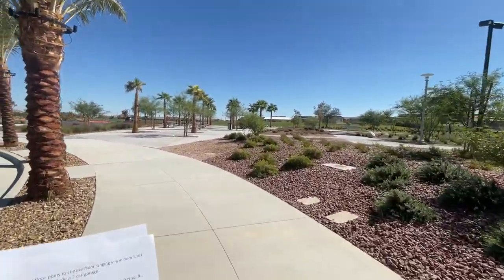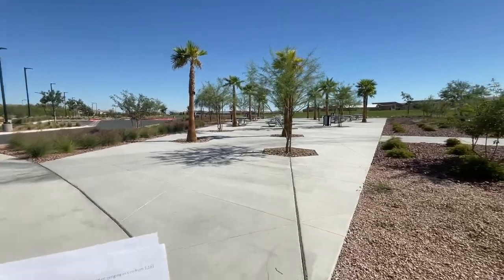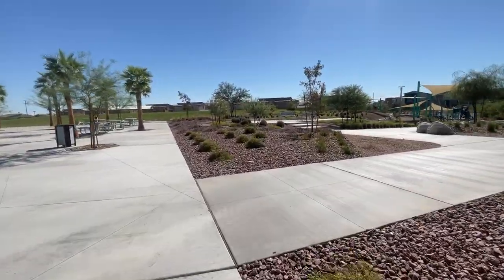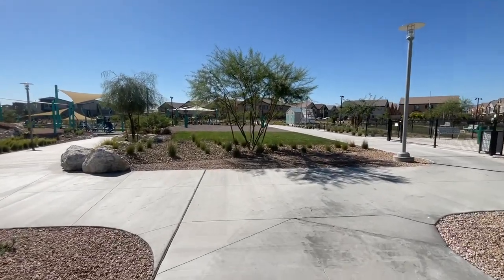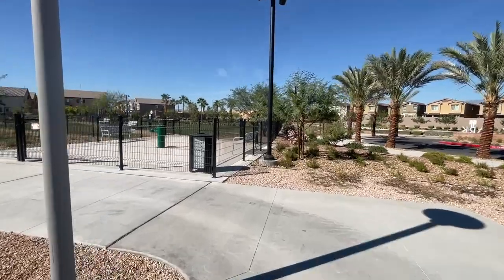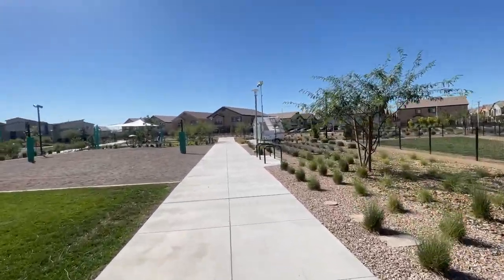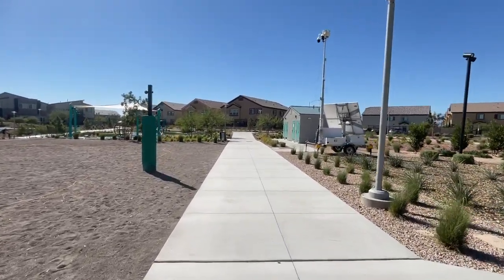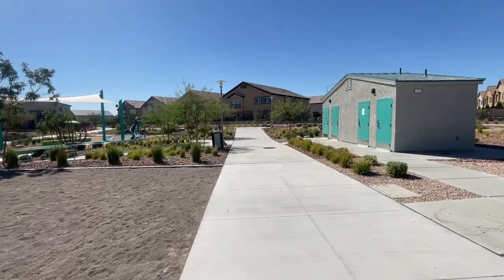Yeah, two dog parks. Tons of walking paths. What else is there? Fitness areas. There's also a disc golf course. Oh, and lighted pickleball, volleyball, and basketball courts. Probably one dog park for big doggies and one for little doggies. This is a nice park. There's the sand volleyball court. Looks like they have public restrooms. I'm actually quite impressed with this park.